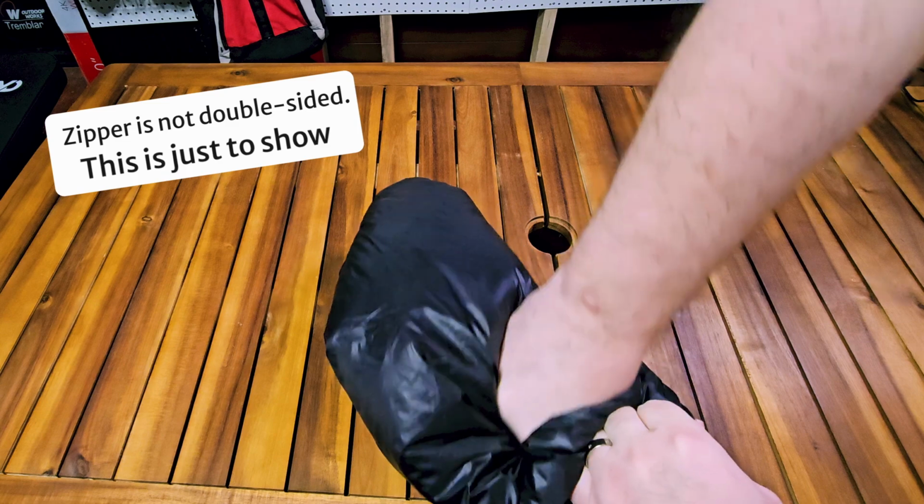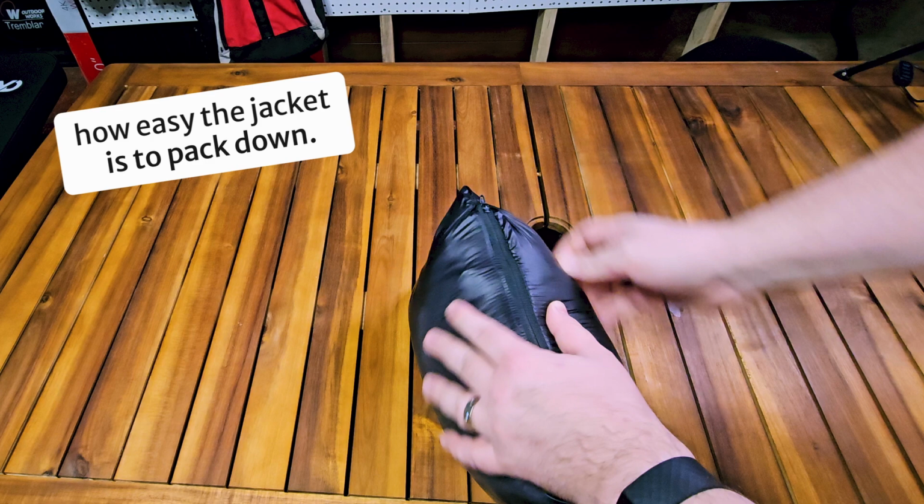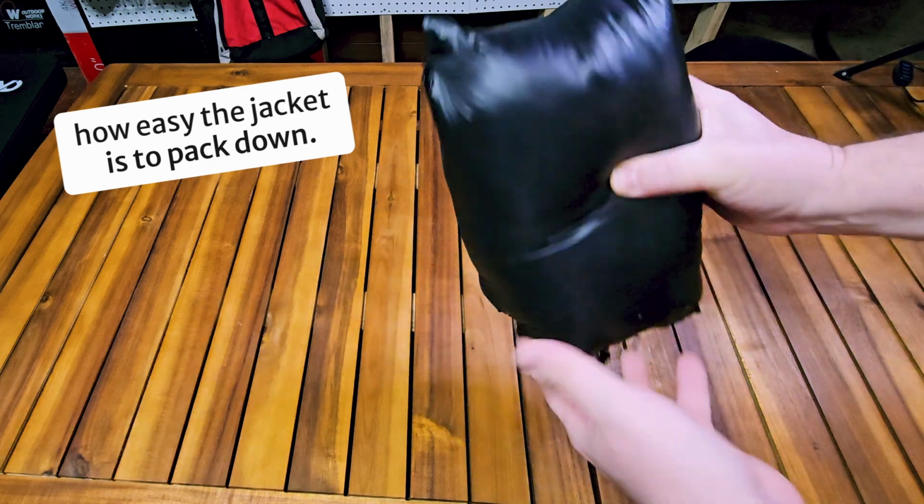And the other thing is that it's so light. It is super light. So like I said, even the 2XL is only 300 grams or 11 ounces. It packs down really well.